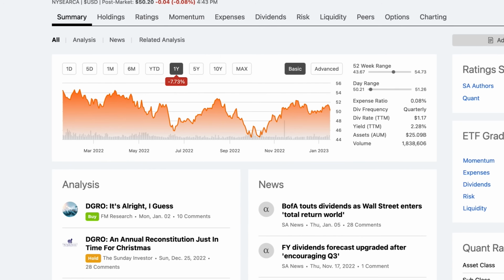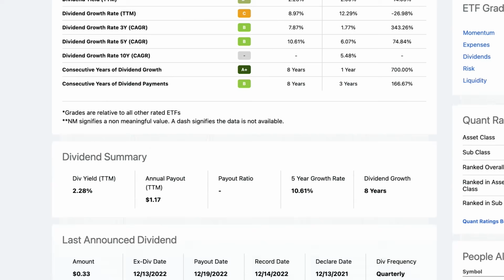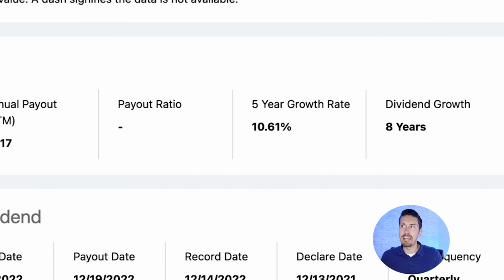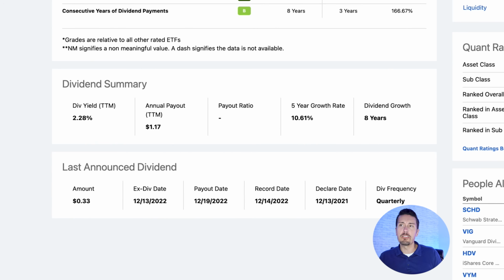In fact, right here on Seeking Alpha, if I click on the dividends tab and we scroll right down here, you can see that dividend rate of 2.28%. But most importantly, look at the 5-year growth rate at 10.61% and a consistent dividend growth year after year of 8 years going. So this does pay quarterly, the last payment at 33 cents per share paid out on 12/19.